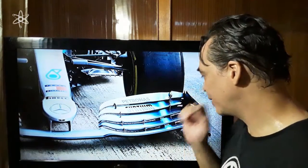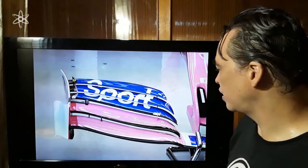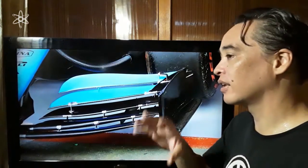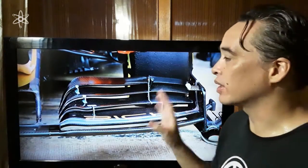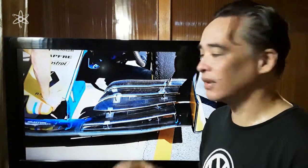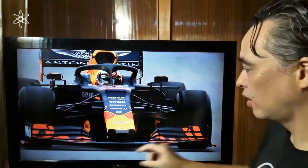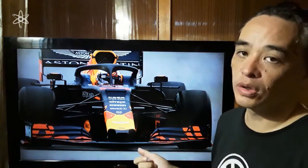So we have here another one. This is Mercedes AMG, very similar to the Racing Point, McLaren, Williams. These are the other type of wing. This is Williams, and we have quite a basic wing here with Haas and Renault. Then the last one, the wing that is quite radical, so to say. Actually, it's quite radical when you look into what it does, but it looks basic, which is the Red Bull wing. Red Bull has gone full depth on the edges, totally opposite of what Ferrari, Toro Rosso, and Alfa Romeo do.